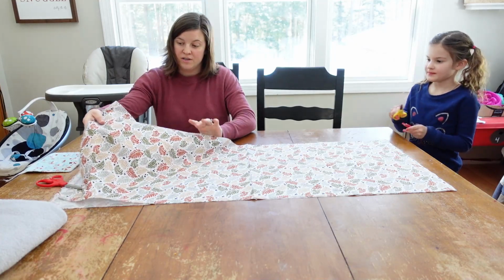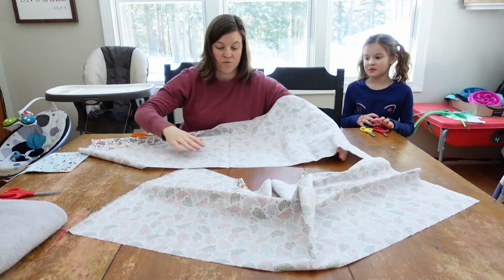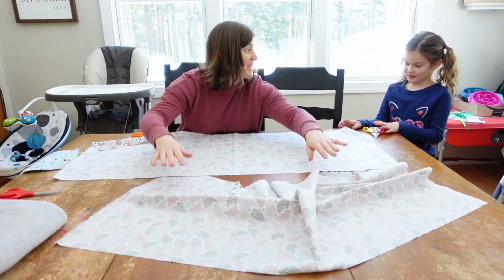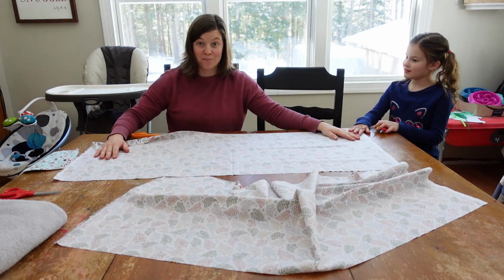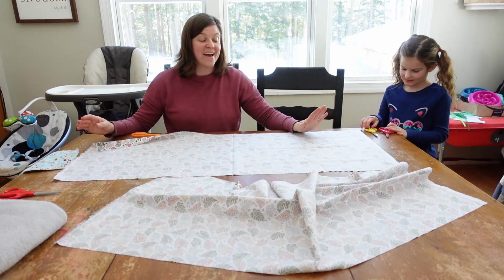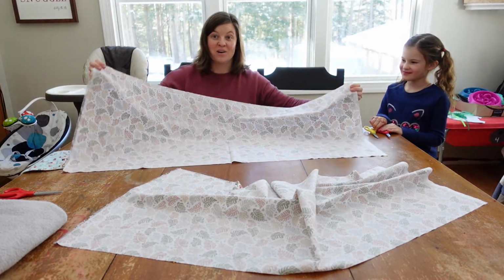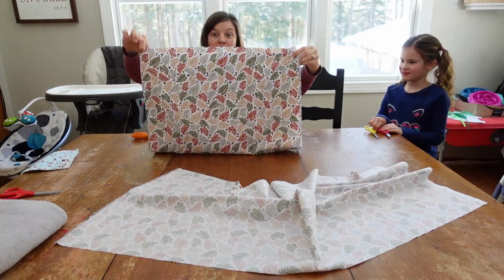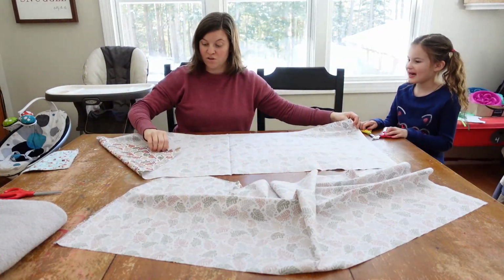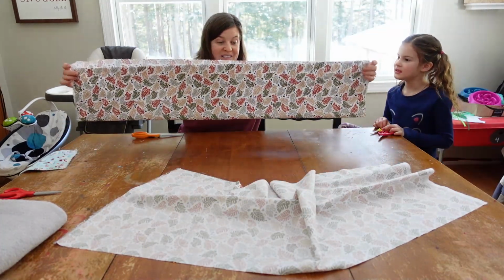Then what we need to do is take one of the halves and fold it again. Now, my technical term for folding is hot dog style and hamburger style. I am an elementary art teacher, so I use some technical terms. Hamburger style would be folding in half this way, so you have more of a hamburger bun. But we don't want a hamburger bun, we want a hot dog bun. So long and skinny. There we go, hot dog bun.